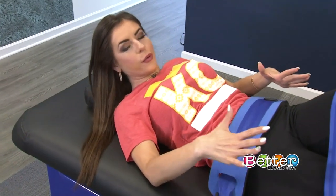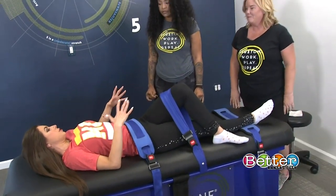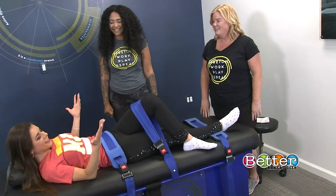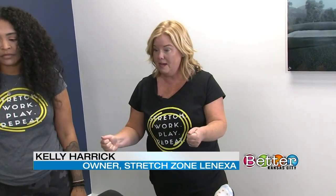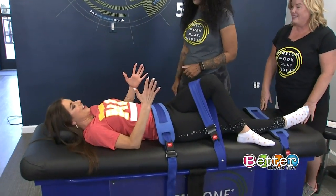So right now we are working on my rotation issues. And Kelly, why is this so important? And can you explain these straps? Because maybe people at home don't understand. Right. So the straps are a part of the proprietary system that we use at Stretch Zone. The straps allow us to stabilize your pelvis so we can isolate the specific muscles that we're trying to stretch. So this is why I'm strapped in here. Yes. It's all for muscle isolation.